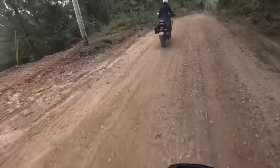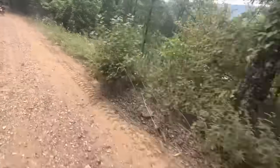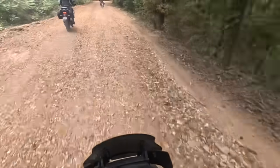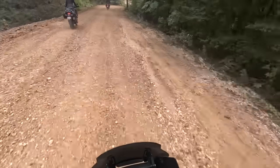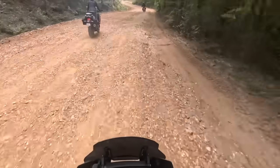In total, this off-road route from my resort, Route 62 Motor Resort, to the restaurant is about 100 miles and about 3 hours in the dirt. And then it'll be about 2 hours by road back to the camp. So it's a nice 5-hour loop.